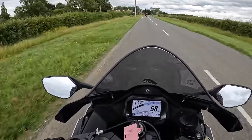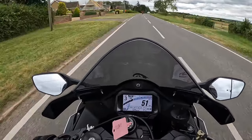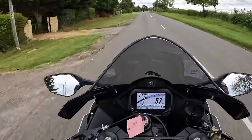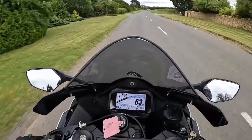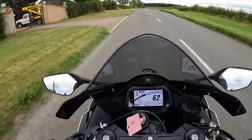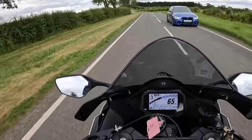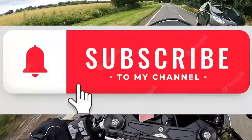That suspension is lovely. I get such good feel for what the bike's doing. I'm far from a riding god, but this compliments your riding. The mirrors are pretty good as well actually. I've got a good view outside and they don't look too bad either. At these kind of speeds, this is where it makes sense, because I'm actually fairly comfortable now.